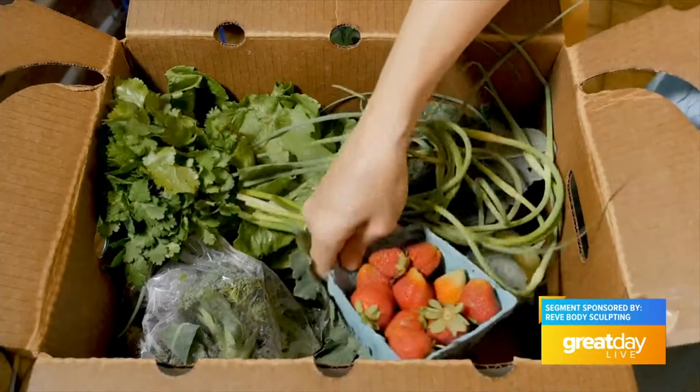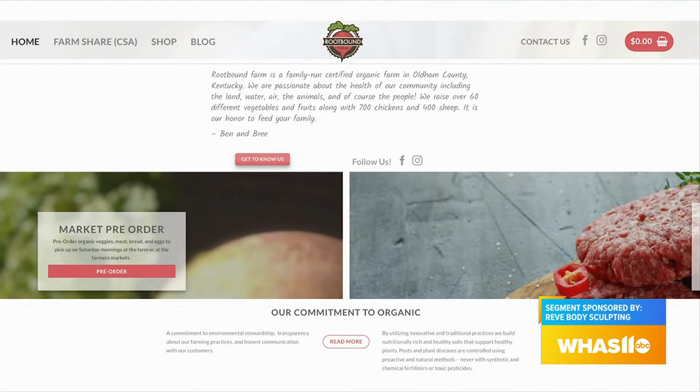I do a great weekly box from Rootbound Farms in Crestwood. I absolutely love that. You get what's in season and then you've got all those vegetables there ready for you.